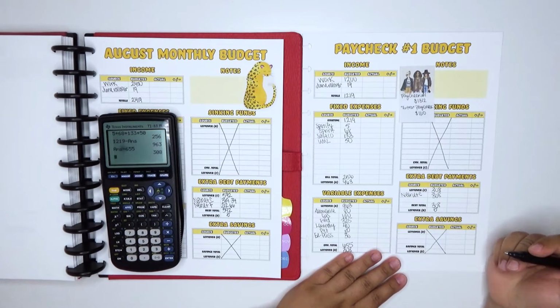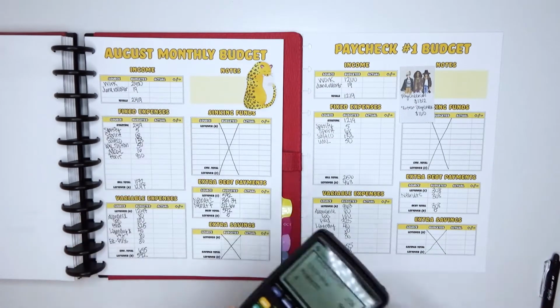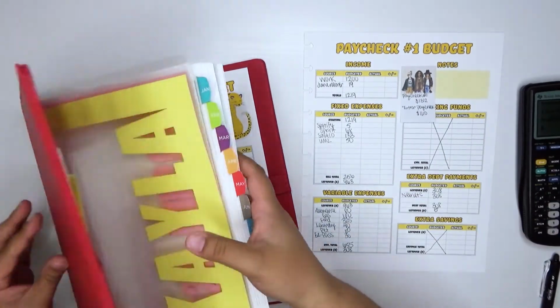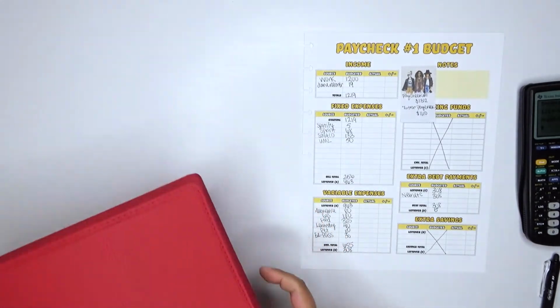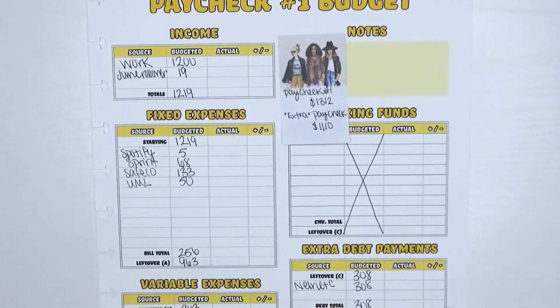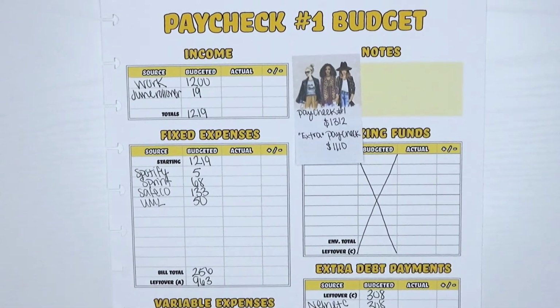But I got 2 paychecks to work with here, 2 big ones. So that's all set off the monthly budget. I don't need this anymore, so I'm gonna put it away because I have very little desk space. And I'm gonna center and zoom. Hopefully that's not too zoomed, but yeah, I wrote it down.